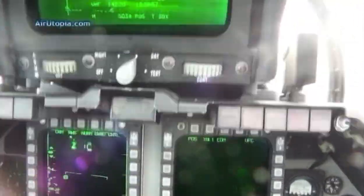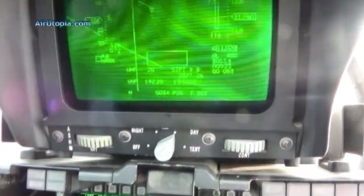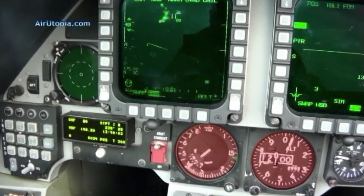Good view of the back seat and the multifunction displays. Again, you can have them show whatever you want. In this case, it's got the radar and some kind of a weapons page up, the round dial showing your airspeed and your altitude, and that's the radar warning receiver.